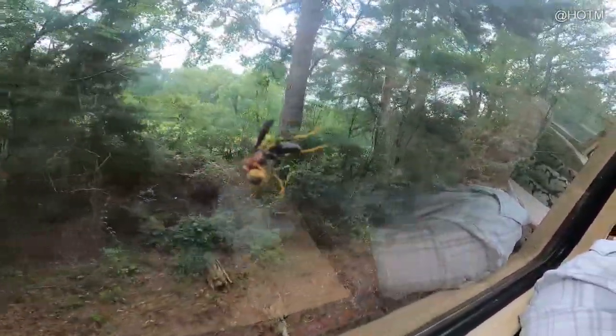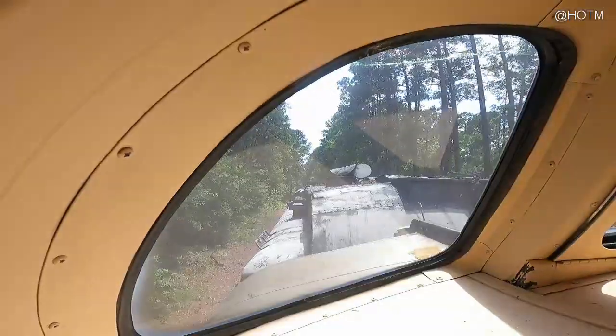Yes. He's hitching a ride. He got tired of flying. Cleaning his legs all up. Well, there he goes.